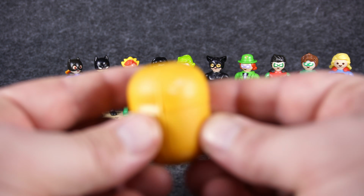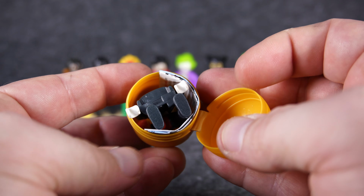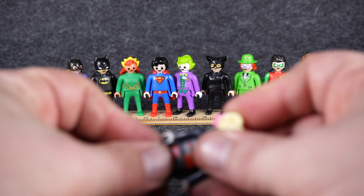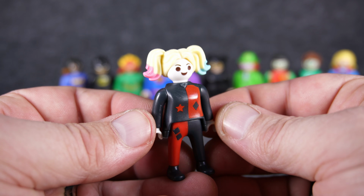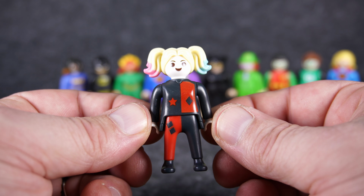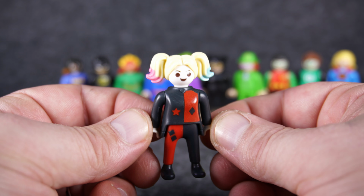We are going to take another one, and we're going to poppy the toppy. And is it Aquaman? No, who is it? Oh, it's Harley Quinn. Not bad. And I like how she's fully dressed. It's a kid's toy, right? So they're like, we got to make sure she's fully dressed. And she is, right down to the ankles and down to the wrists.